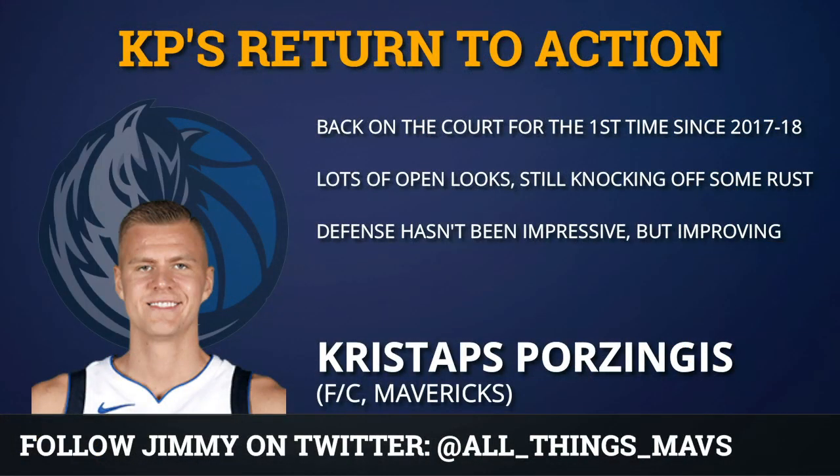Look, he's getting open shots. That is the most important thing, is that he's open from 3. He's getting to the rim. His shot mechanics look great, and he's not scared to plant or drive with that knee that used to give him so many issues. And that's the most important thing.